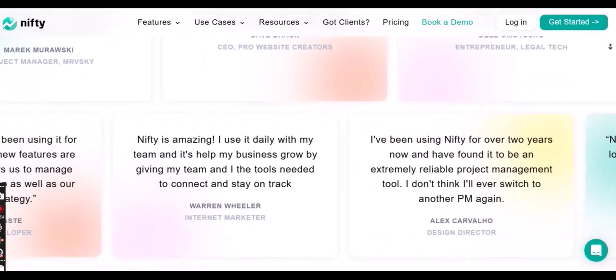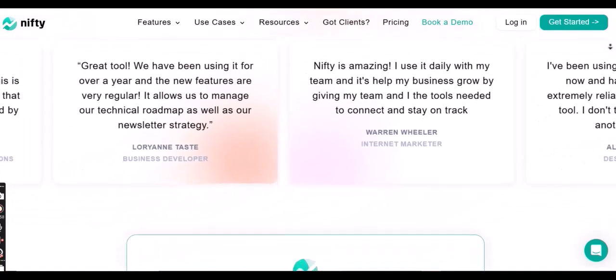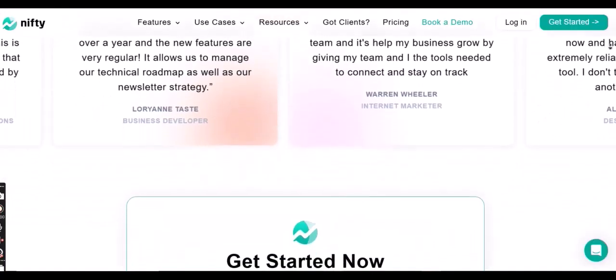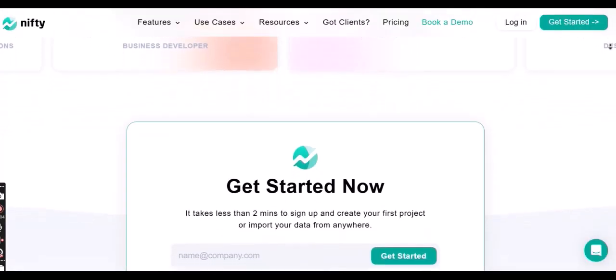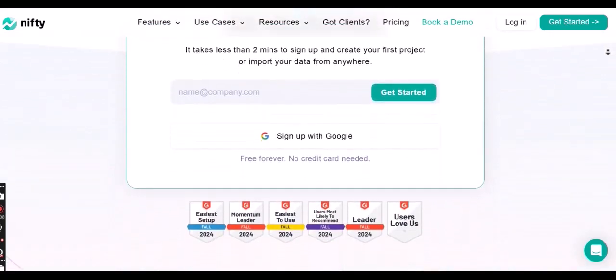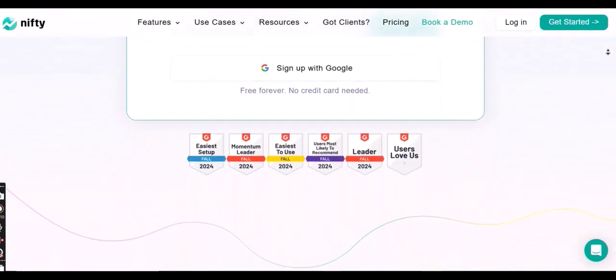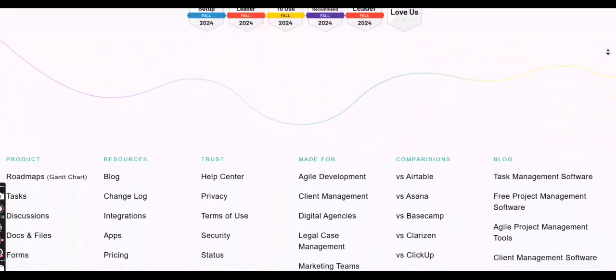2. Enhanced task management, breaking down complexity. Large projects can often feel overwhelming. Nifty's robust task management features allow you to break down complex projects into smaller, manageable tasks and subtasks. You can assign responsibilities, set deadlines, and track progress at a granular level.